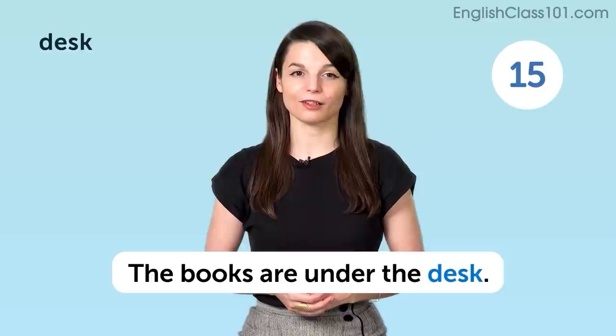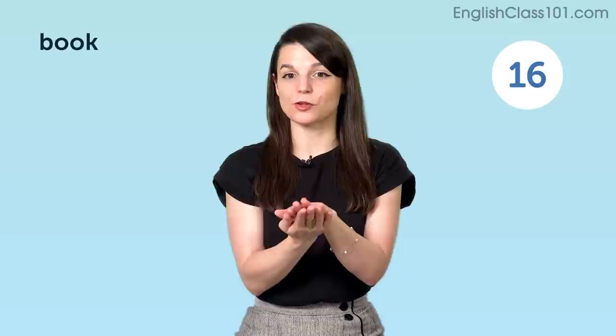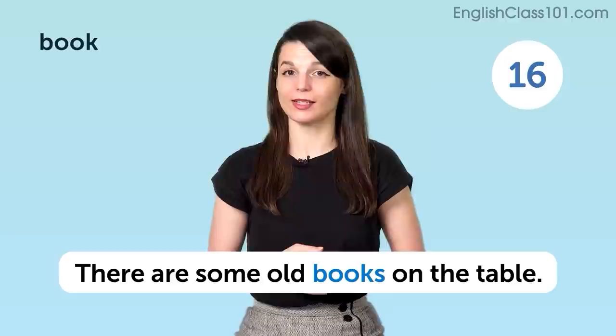Book. So a book is something that you read. It's a story or other kinds of topics on paper. You might also have many textbooks in your home. There are some old books on the table.